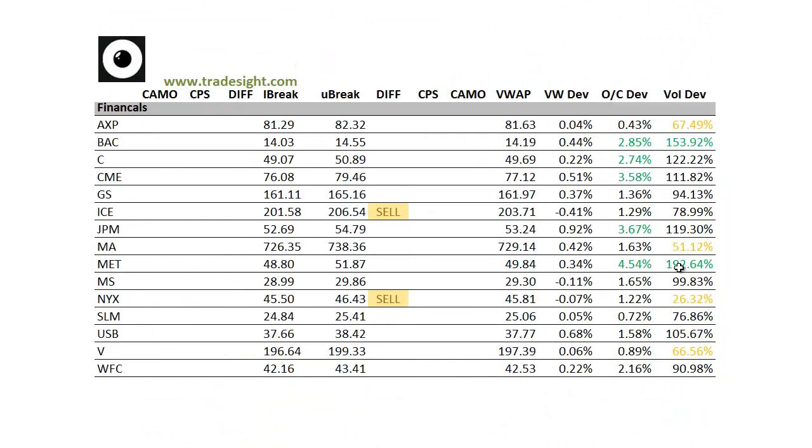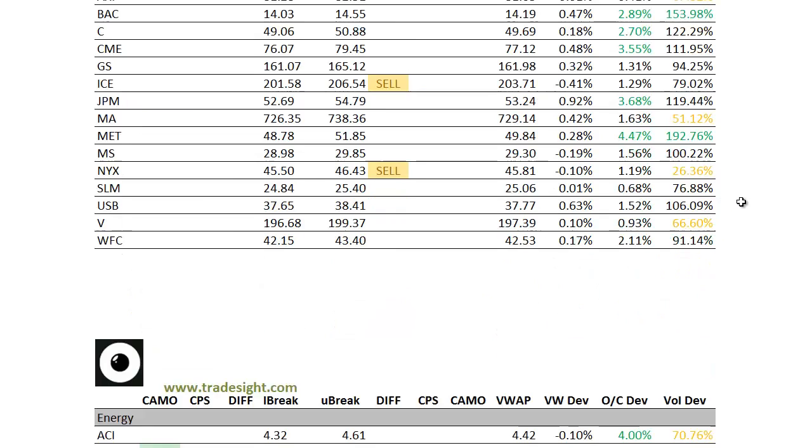Moving on to the financials. Really strong day from the financials. They were strong out of the chute. You can see the big preponderance here of open close deviations, but we don't have any buy signals to support this. Do have a couple of differential sells, the NYX and the ICE, supporting those, and there are a couple of volume bumps here, so it's definitely some energy that hopefully will follow through over into early next week for us to work with.